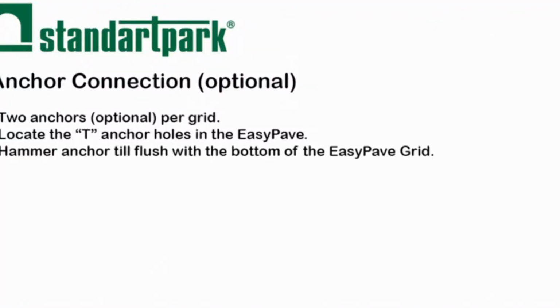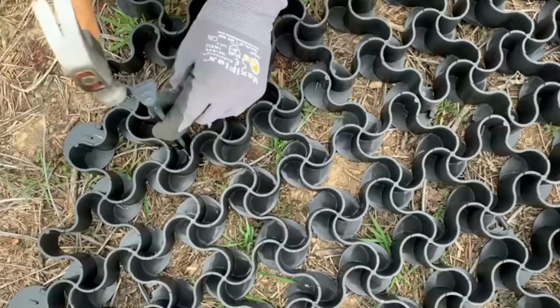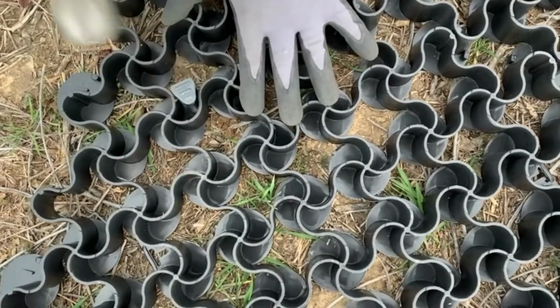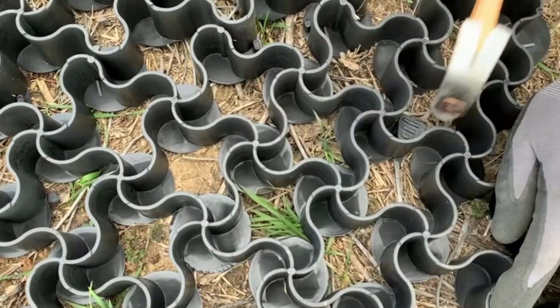Line up the anchor with the T-hole and then hammer the anchor down through the grid until the anchor is flush with the bottom, leaving no protruding anchor sticking up for a nice flush top that is now fully secure.